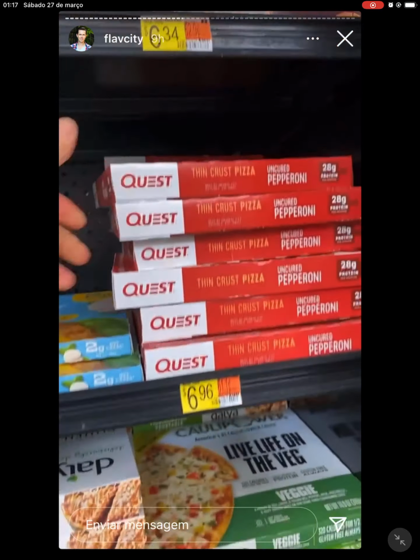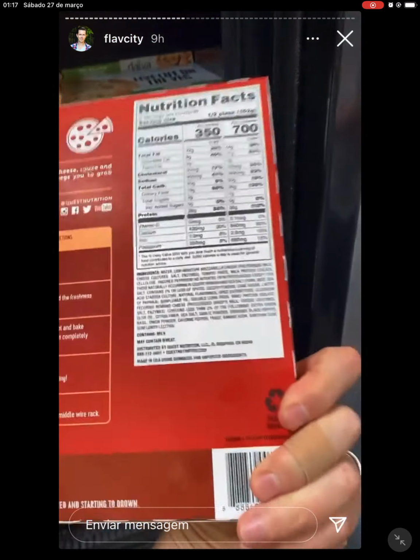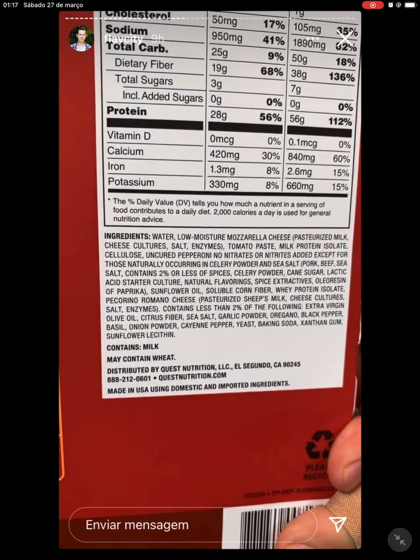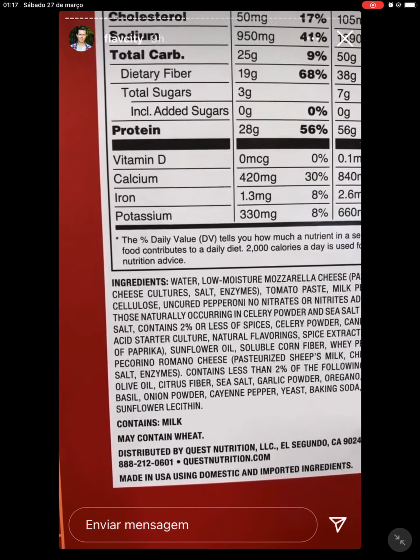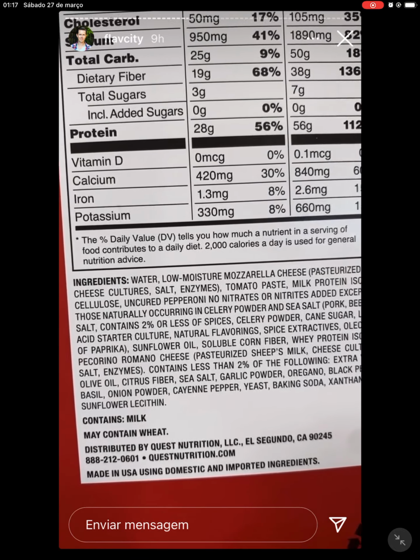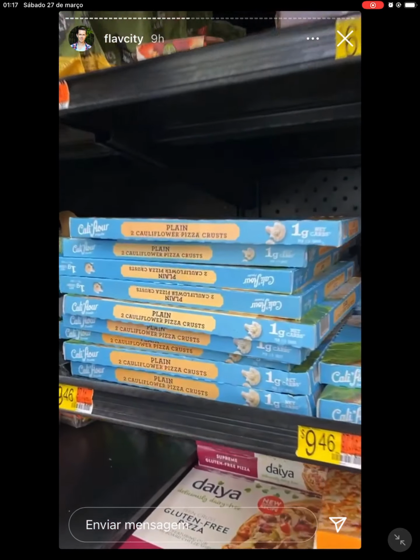And Brad just said, what? Quest has pizza? So this is going to be keto pizza too, but Quest is not very clean in my opinion. It's not as bad as I thought, to be honest, but there is processed oil like sunflower. There's natural flavors there. But it's not terrible. Not terrible. Not Bobby approved. I'd rather buy that and make my own pizza.